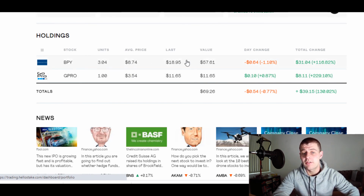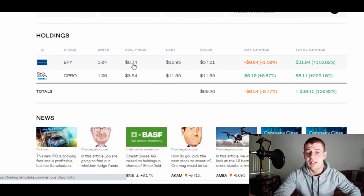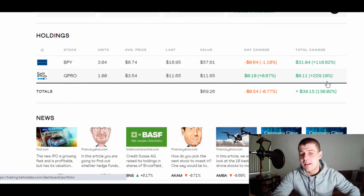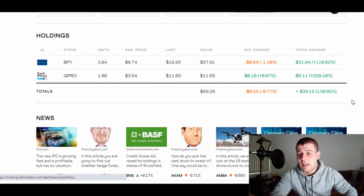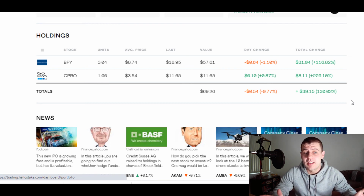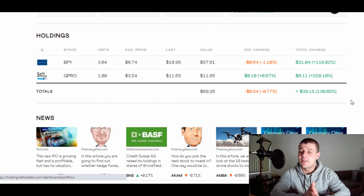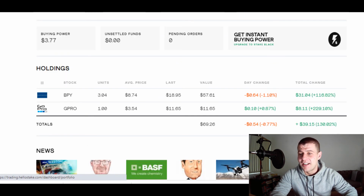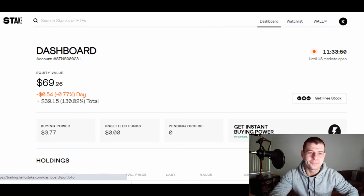My Brookfield property REIT, okay, my average price was $8.74 and now it's valued at $18.95. So I've had a gain of 116.82%. Now I'm not trying to say that I'm a great trader. If I was, I couldn't put it down to anything more than luck, just because of when I put my money in Stake was in March or April last year. So when the market was at an all-time low for the last sort of 2 years. I was very lucky with the timing, and if I wanted to have capitalized on this more, I would have put more money into it, okay? I didn't, so perhaps I'm not the smart investor I wish I was.